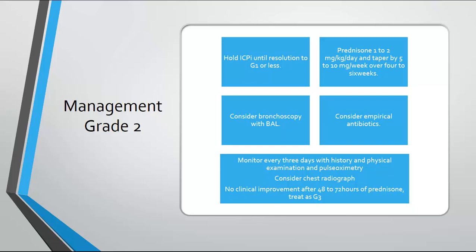How do you check on these patients? Every 3 to 4 days, every 3 days, clinical assessment, pulse oximetry, repeating chest radiographs according to the progression of the patient's case. Failure of therapy: you should start seeing improvement within 2 to 3 days after you start the high dose of prednisone. If not, then you escalate your therapy to grade 3.